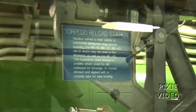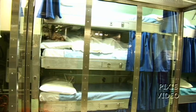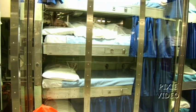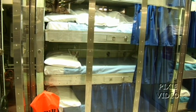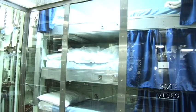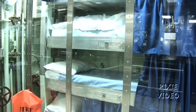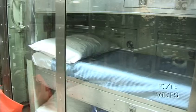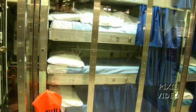You get the sign here. So this is for the average sailor. This might be where you slept. Nautilus was the first ship where every crewman had their own real bunk. You didn't have to do it in turns, right? Not unless you had extra people on board. Then you'd do what we call hot racking, which still continues today.